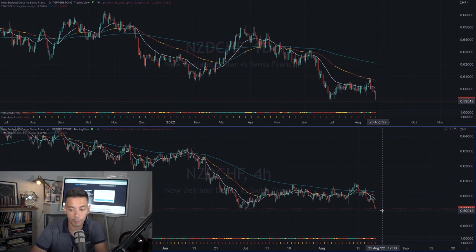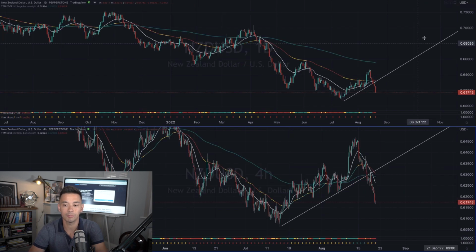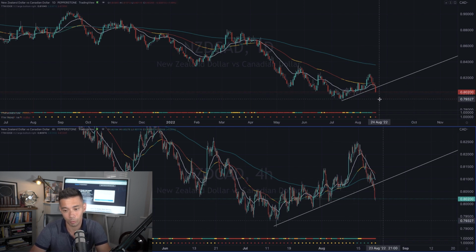So if we get below 0.5901, look to the New Zealand franc to move much lower and to do it very, very quickly. New Zealand CAD has got a great opportunity over here. Again, New Zealand CAD, New Zealand dollar, they're the same. The Canadian dollar and the US dollar are quite closely correlated, so anything that you see in the Canadian dollar, you're likely to see in the US dollar as well. So New Zealand CAD and New Zealand dollar, pretty much the same setup, and very similar to the euro dollar and the pound dollar as well.